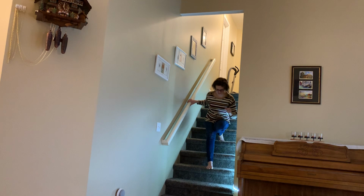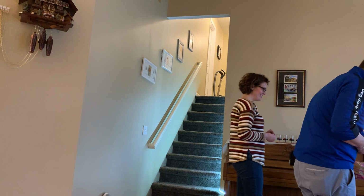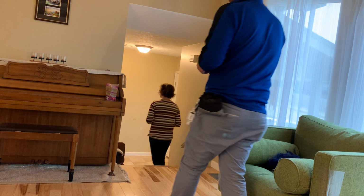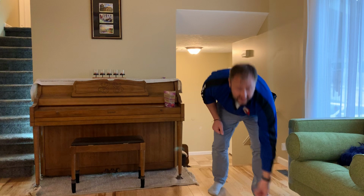Guess what happened? He went down the stairs. Odin just went down the stairs over here. Okay. Can you go over here and call Odin? Odin! Odin! Come out! Odin! Now, this is an exercise that is going to be stressful for the dog at first.